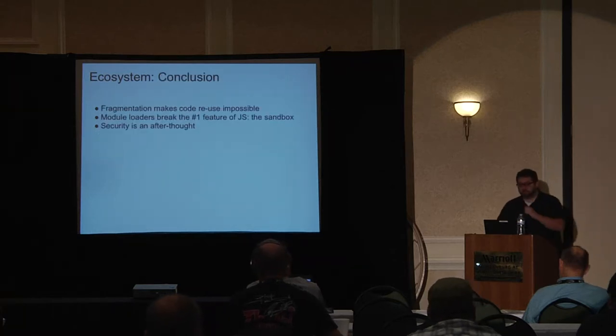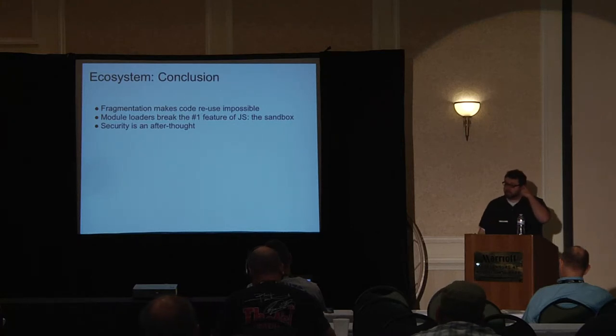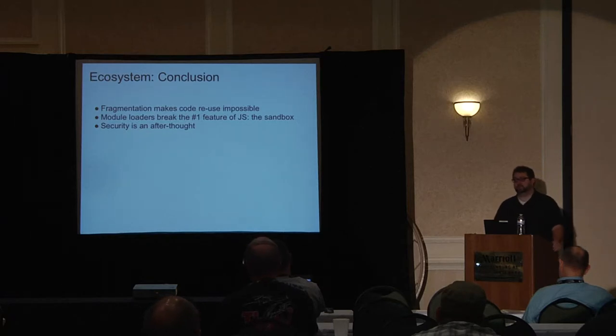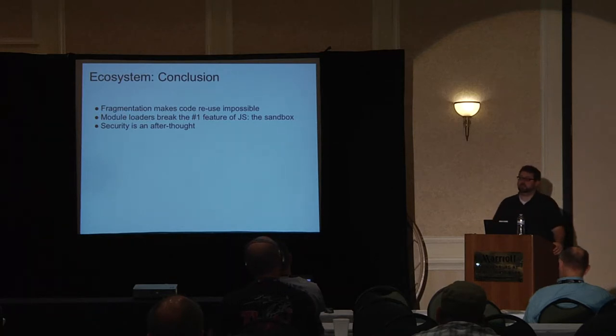So coming to a conclusion here, the ecosystem is highly fragmented, and it makes code reuse impossible. Module loaders also break the number one feature of JavaScript, which is the sandbox. And generally speaking, security is an afterthought. So this, to me, is a really lamentable state for a language that's really the most secure language ever.